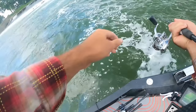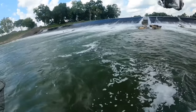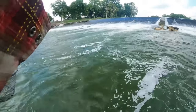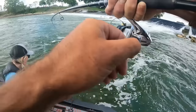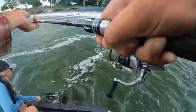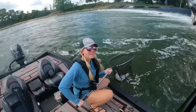Oh my gosh, he's big. It's huge. It's a big striper. No wonder he's fighting so hard. Okay, he's gonna come up. Almost ready. Oh, I'm so glad we got the net. Woo! That's a good striper. Come here, big guy. Come to Jay. Get in the net. Yes, he's in the net. Oh, gosh, he's heavy.